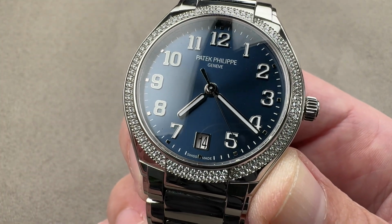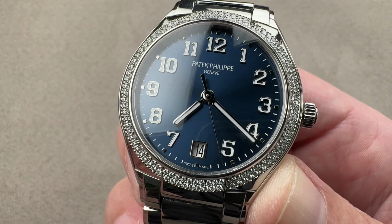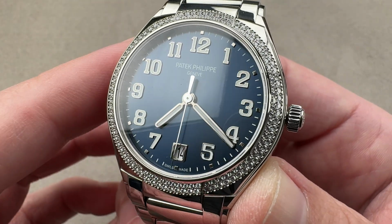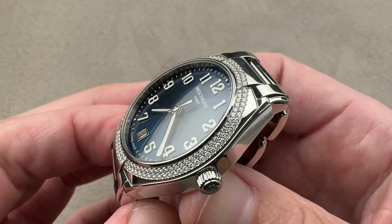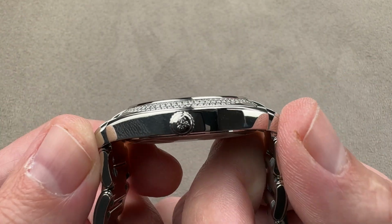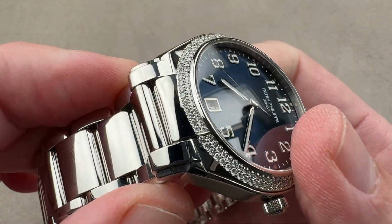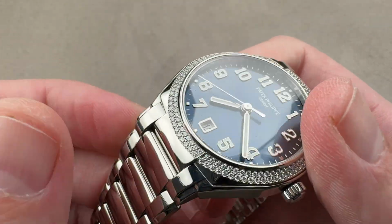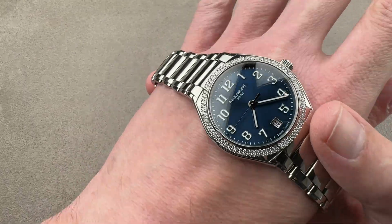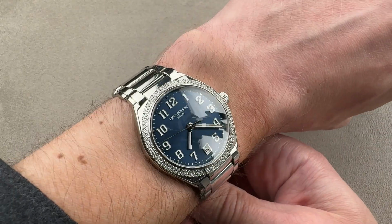Here, the breakthrough is in keeping with our times. Women increasingly want mechanical watches, and that's what this is. Automatic and mechanical. It's 36 millimeters in diameter, 10.2 millimeters thick, and from lug tip to lug tip, 45 millimeters. You can see there's a proprietary junction between the lugs, so I'm not going to give you a conventional lug spacing measurement here. Taking it and putting it on my wrist, it actually fits just fine.